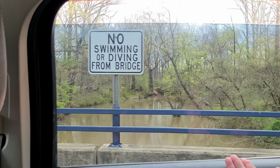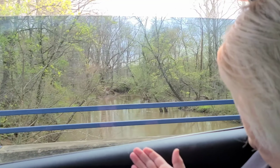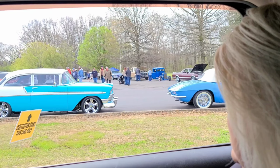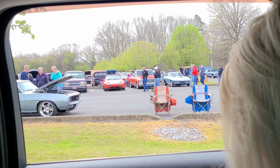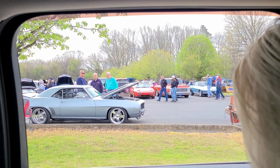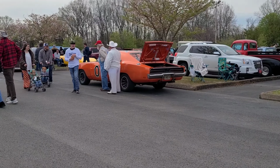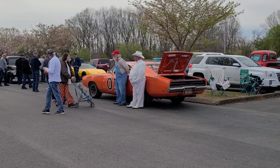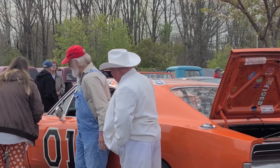People, this is Spring Creek. No swimming or jumping from the bridge. It is pretty, isn't it? Look at that. Yeah, it's going to be a good car show. Have you ever been to the ones I have downtown, Frankie? Mm-mm. They're good. Now, you just can't have a Southern car show without having some Dukes of Hazzard characters.